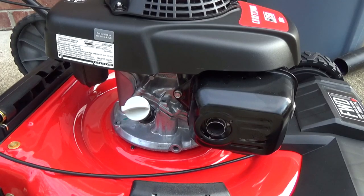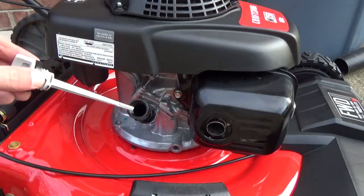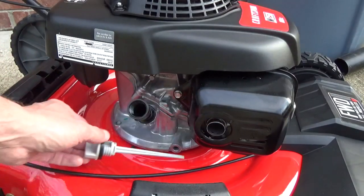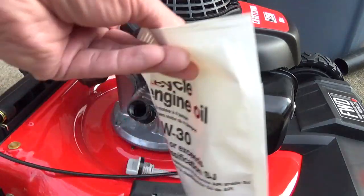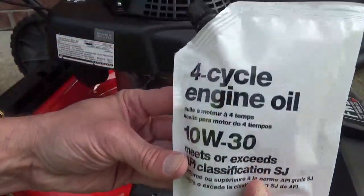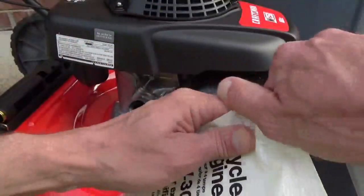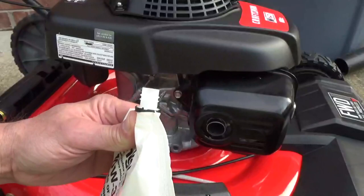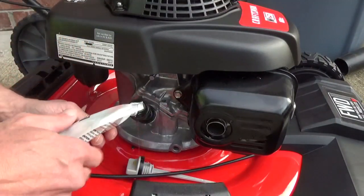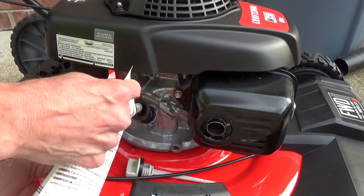Hold on, I gotta show you this. Look, have you ever seen a dipstick that clean? It'll be the last time it looks like that. Look, it's a bag of oil. That's new to me. I've never had a bag of oil. Isn't that crazy? I don't even know how to do this. Whoa, crap. Well, like I told you, this thing was going to get trashed one way or the other.